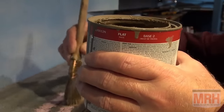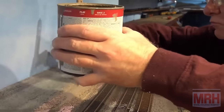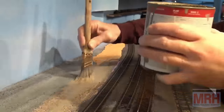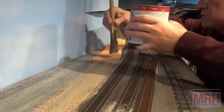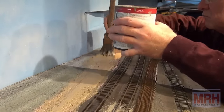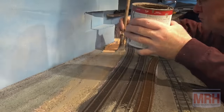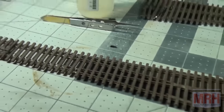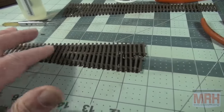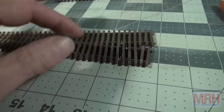I sealed the freshly carved foam with flat brown latex paint just to give something to protect the foam, to seal the foam so that there's no foam shrinkage or any contact with the air. And then I set this aside to dry, just let it sit there, as it's now time to start working on the turnouts. So before I can lay the track, I've got to get these switches so that there is power beyond the frog to the two rails beyond the frog on the inside of the switch.